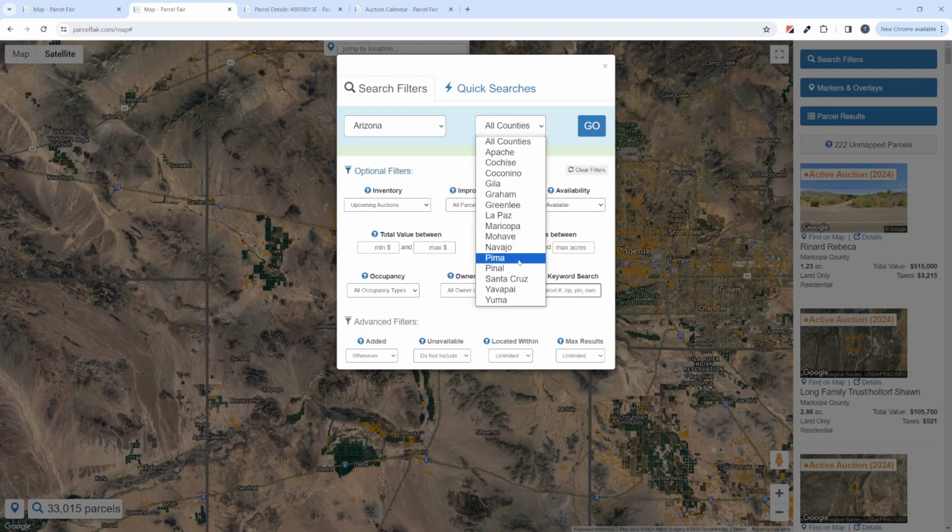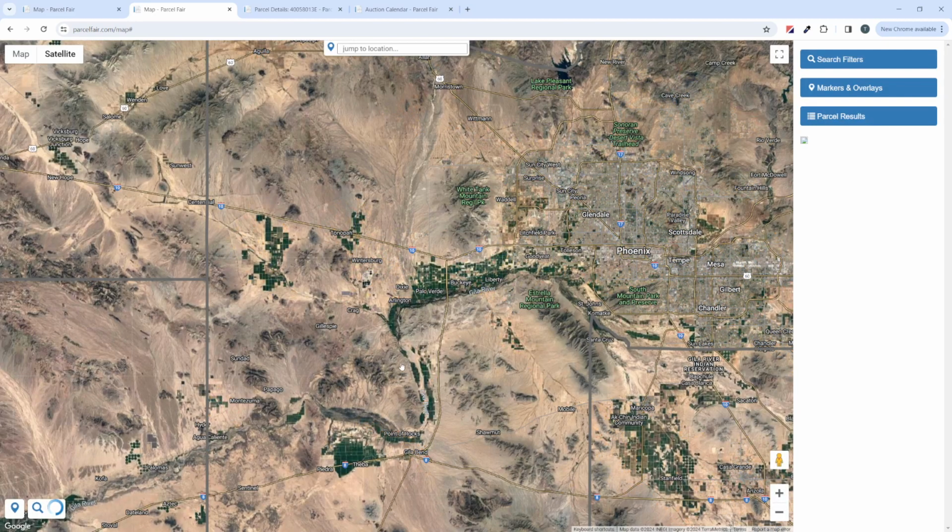Let's switch over and we'll take a look at a different one. Let's try Yavapai out. So this is going to be a lot fewer properties. We're going down to 2,000 properties and narrowing it down pretty heavily. Let's zoom out here.